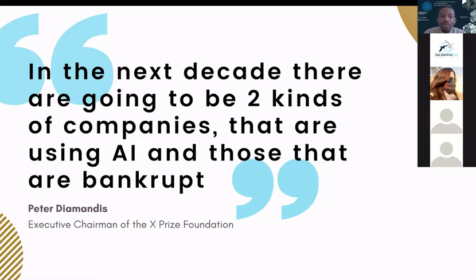At the same time, we were also understanding how the world is transitioning. I love how Peter Diamandis, who was one of the chairmen of the X Prize, puts it. He says that in the next 10 years, there are going to be two kinds of companies: those using AI and those that are bankrupt. So we asked, how can we assist companies within the African context to harness AI technology so that they are not the companies which are essentially bankrupt? That's where the vision stemmed from.